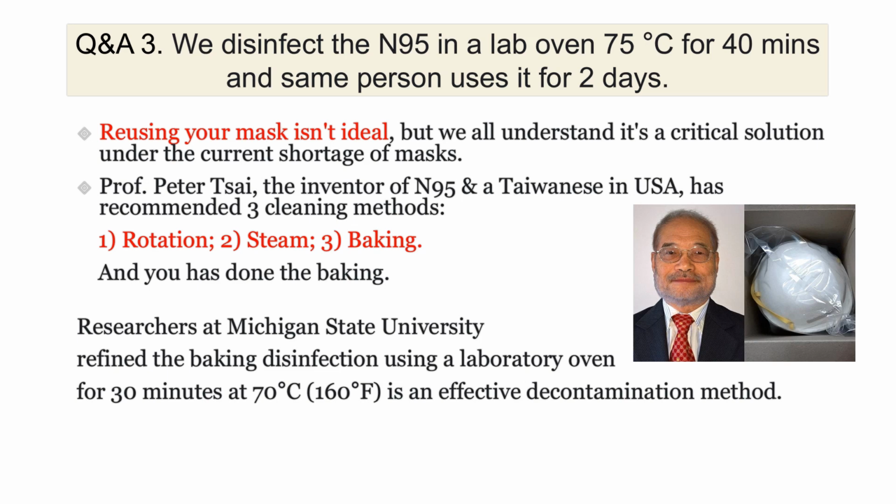Researchers at Michigan State University have proven that baking disinfection in a lab oven at 70 degrees Celsius for 30 minutes can effectively disinfect the viruses. So I think the baking method is okay. You just need to make sure your oven is not a food oven, it's a lab oven.